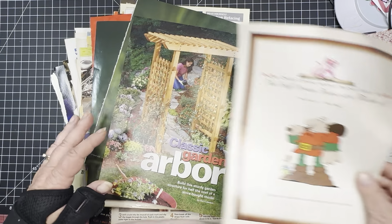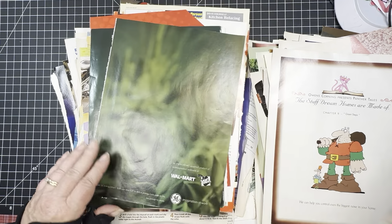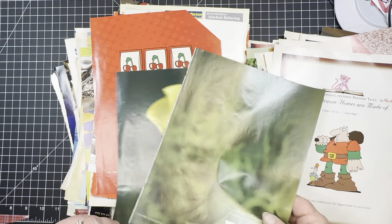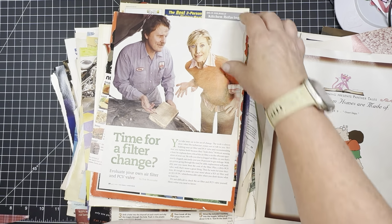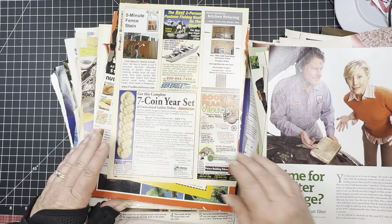This guy was just too cute. I'm going to fussy cut him. This kind of looks like our arbor. I'm putting it in my journal pile. This green and green would make a good background. Here's that background again. I like this lady's expression, so she goes in fussy cut.